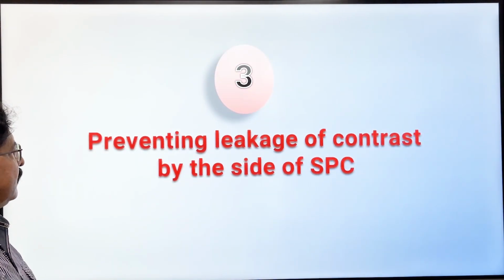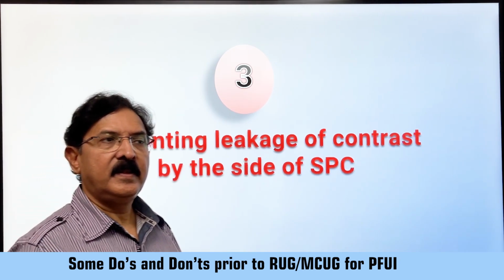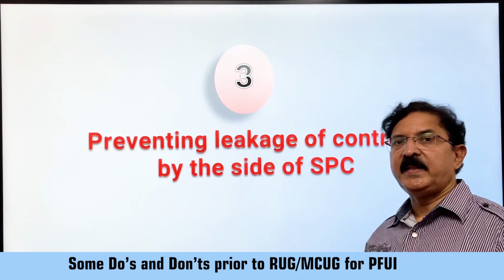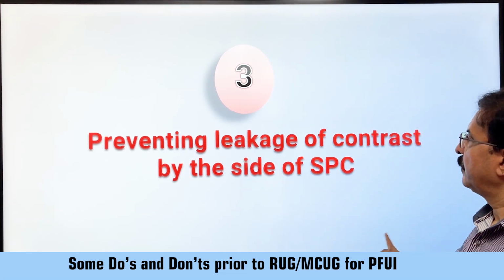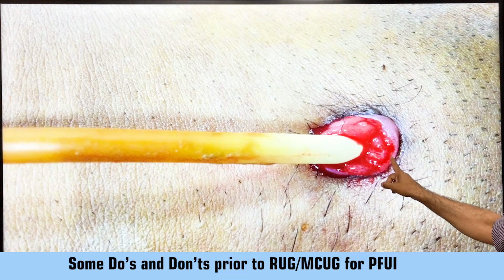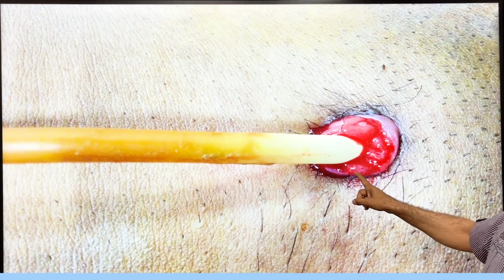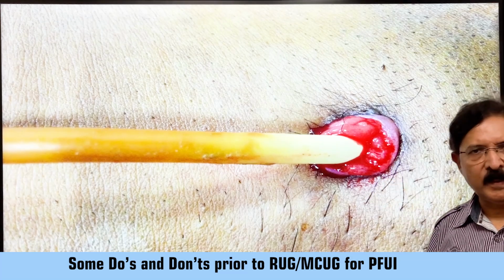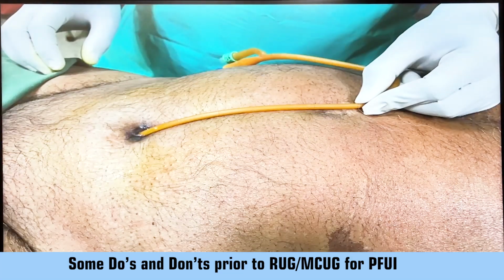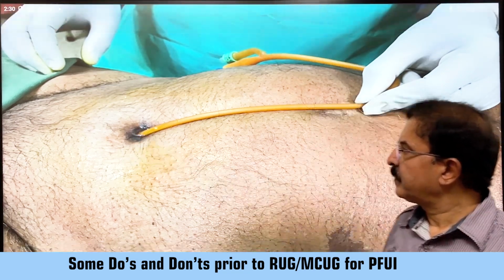The third question: how to prevent leakage of contrast by the side of the suprapubic catheter when the MCUG is being done. This is the catheter and this is the suprapubic insertion site. Often you will notice some granulation tissue by the side of the suprapubic catheter, and the contrast may leak from here.